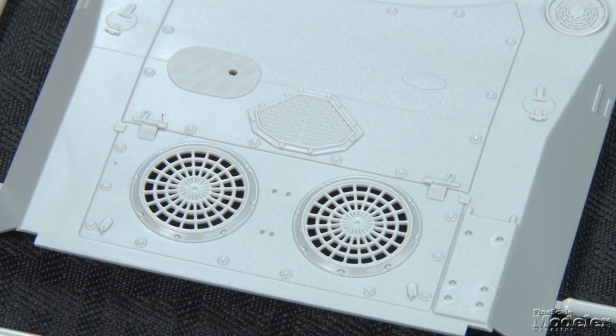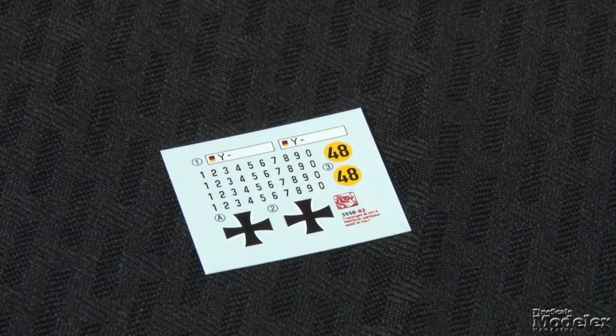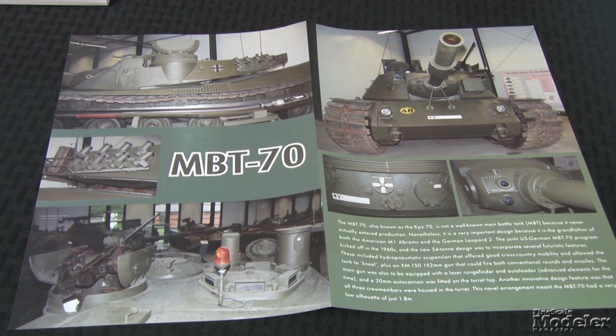A small decal sheet provides generic markings for 2 West German tanks, including insignia, bridging placards, and serial numbers. A 4-page colored leaflet has photos of the Panzer Museum's KPZ-70 for reference. This kit looks like a great starting point to model this important step in the evolution of modern armor.